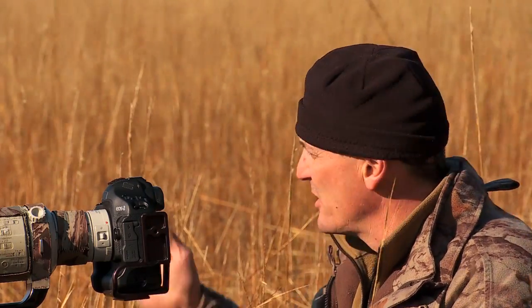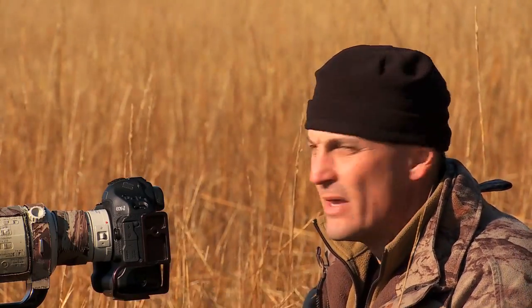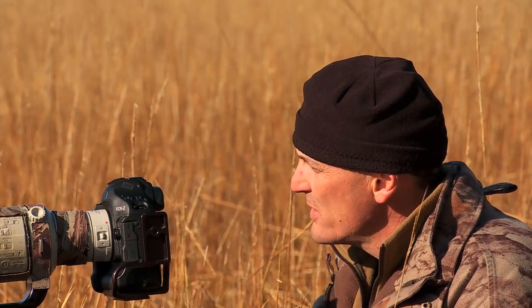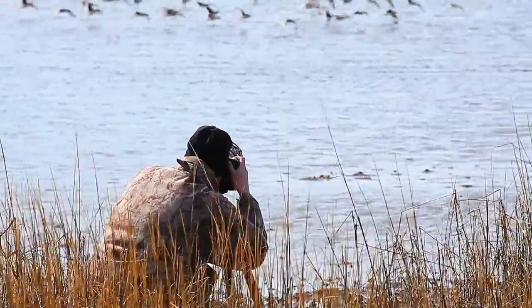It shows the environment in which these birds are feeding in. You got this beautiful spartina grass, and then you got the blue water out in front of them, and you know, you can do a lot of creative things by using the environment in the shot with your subjects. So looking at this as a flock shot with a scene would be a really nice added touch.